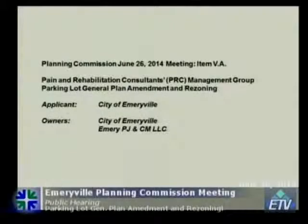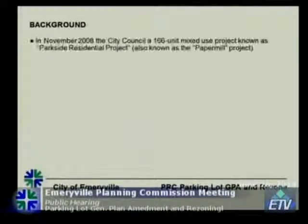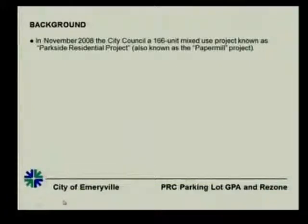Okay, this may look familiar to you. In November 2008, the council approved a mixed-use project known as Parkside Residential Project, formerly Paper Mill, and it's now going through a number of new name changes. We're not sure what the name is at this point. We think it's Park on Powell, P-A-R-C on Powell.